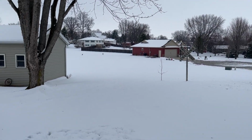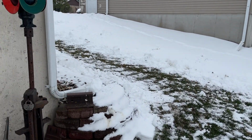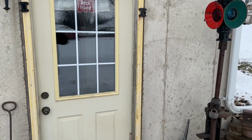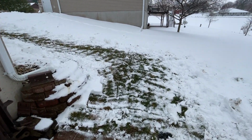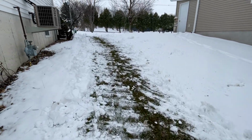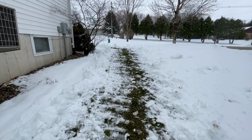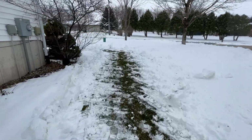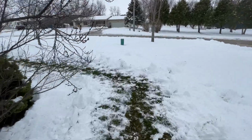Well, it's operating session night. And nothing like having a fresh coat of snow on the ground before this evening's operating session. So luckily I made a makeshift path around the house for when my operators arrive here this evening. I kind of thought maybe we were done with snow, but apparently Mother Nature had other plans for today.